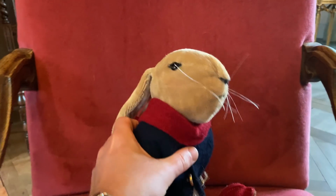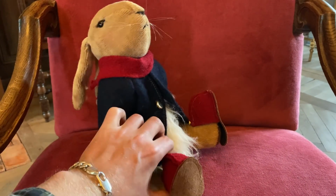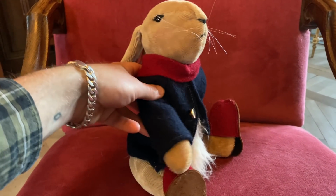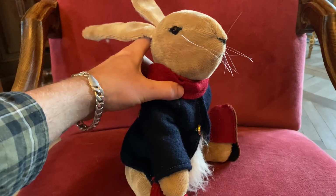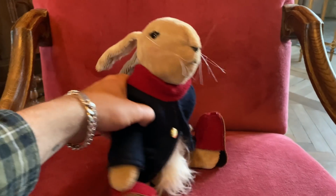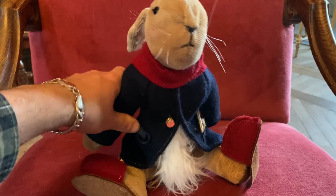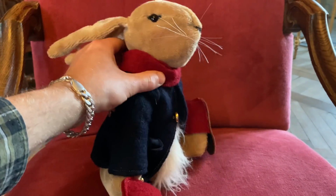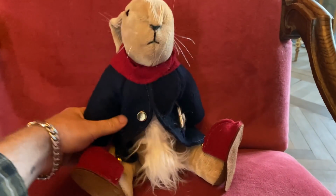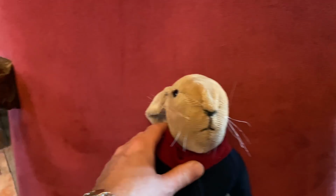Now this gorgeous little bear was actually handmade for me by a lady who makes handmade vintage teddy bears on an old-fashioned sewing machine. I think it's a 1920s or 30s Singer sewing machine. She made this little winter Peter Rabbit bear just for me and sent it to me free of charge, and I absolutely love it. It's so gorgeous. Apparently she is also making me another one, which is a replica of a Steiff bear from the early 1900s that was designed by Beatrix Potter herself.